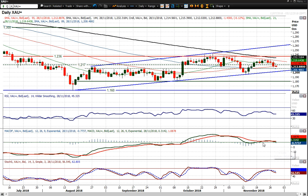MACD lines, I mean they have shaded a touch lower, but I think it's still fairly neutral. I'm not taking that as a negative cross anyway at the moment, unless they start to really expand out lower. RSI 45, I think it's still taking on a little bit of a negative drift in the move lower. Back below 1217 is not great, but you've not yet broken below 1208, which I'm taking as a near-term key level to watch.